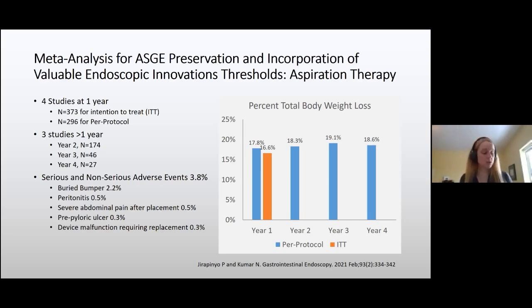In terms of percent total body weight loss in the modified intention to treat analysis at 1 year, we have 16.6% total body weight loss. And in the per protocol analysis, we have 17.8 to 19.1% total body weight loss across the group, even out at 4 years, as long as patients are continuing to aspirate. What we really see is that patients are maintaining their weight loss.